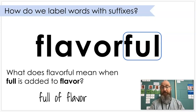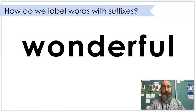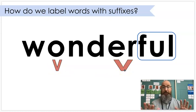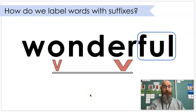Let's do one more, and then we're going to do some silent blending. Again, what's our first step? I should be looking. Do I see a suffix? I do. So what am I going to do to my suffix? I'm going to draw a box. After I've boxed my suffix, what do I do next? Label the vowels. That's right. And so we have a vowel here and we have an R-controlled vowel here. That means I stop. There's going to be a split. So when I have two vowels in front of the box, again, what's my first step? Build a bridge. That's right.